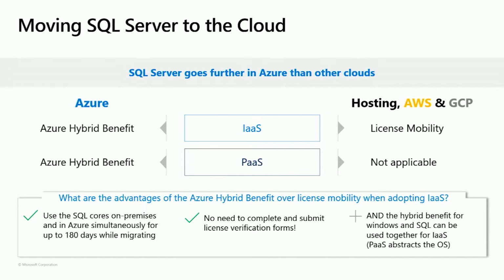However, license mobility doesn't get you to a managed SQL database. The only place that you can use your license on-prem to get to managed SQL in the cloud is in Azure. And that's because it's exclusive to Azure Hybrid Benefit.